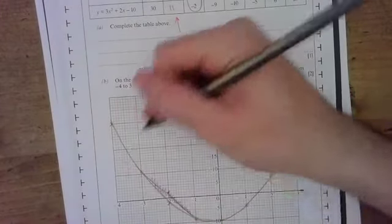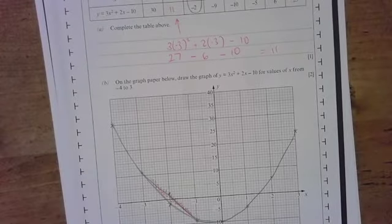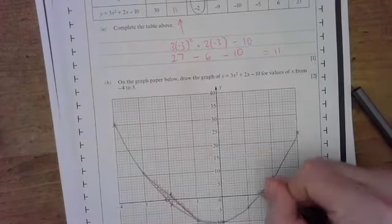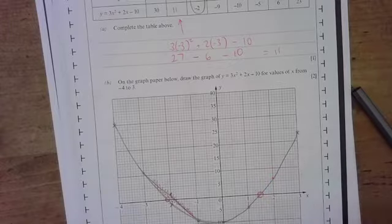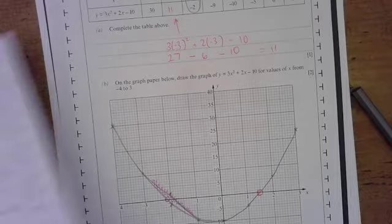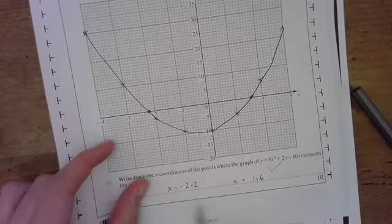bit of a chill. So it then says, write down the x-coordinates of the points where the graph intersects the x-axis. So where it intersects the x-axis is at this point here for me, and at this point here for me. Okay? Now I've actually got different answers. I've actually done this already. By the side, I'll show you my one from before. I've actually got different answers to these.